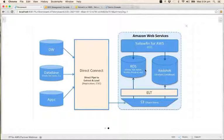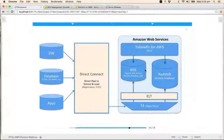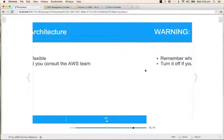So this architecture, it's certainly not prescriptive, and there can be lots and lots of variations on this. And some of our partners have even built their own custom processes to make sure that they're using the AWS environment to its optimal potential. But this is certainly one that you might want to consider.